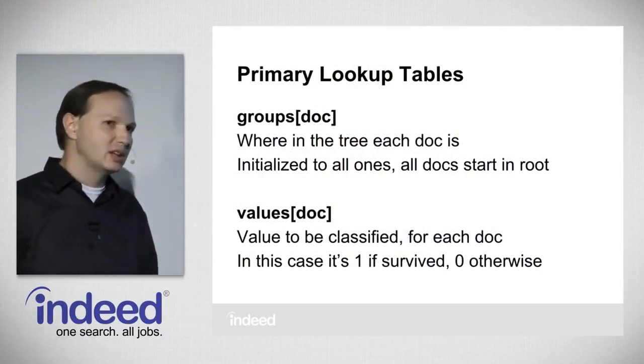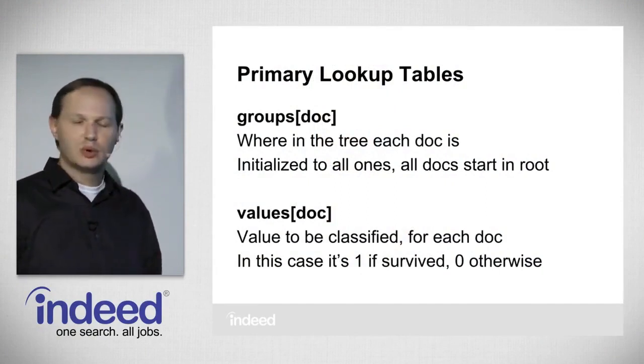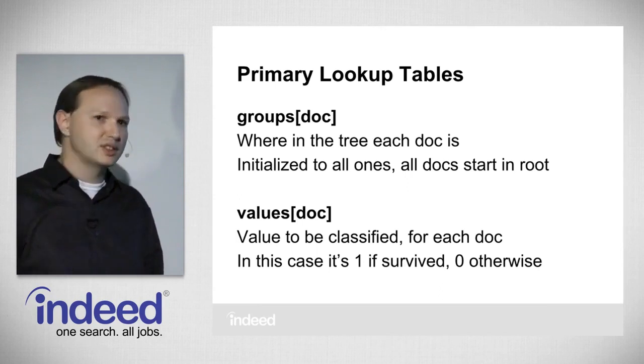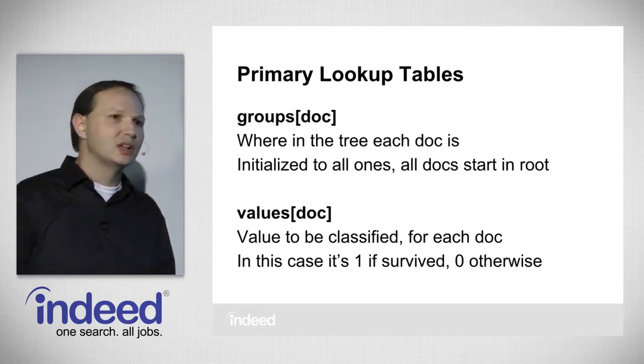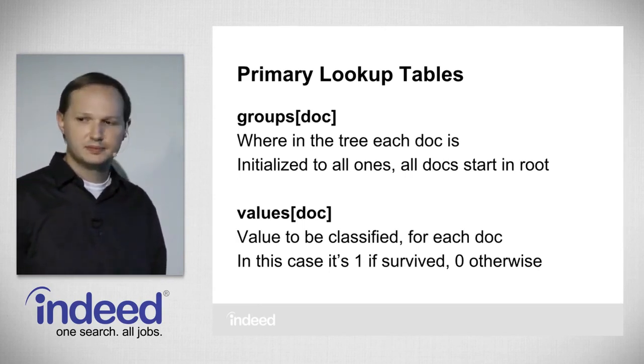We need a fast way to look up where each of these passengers are in this tree that we're building. We're going to call that the group lookup table. It's initialized to all ones, because remember, all the passengers start at the top together. We also need a way to quickly look up the value we're trying to predict, which in this case is whether they survived or not.